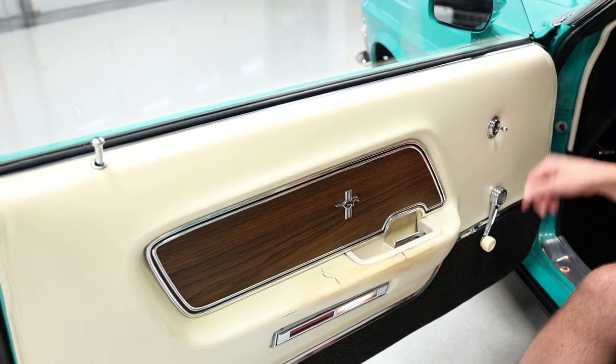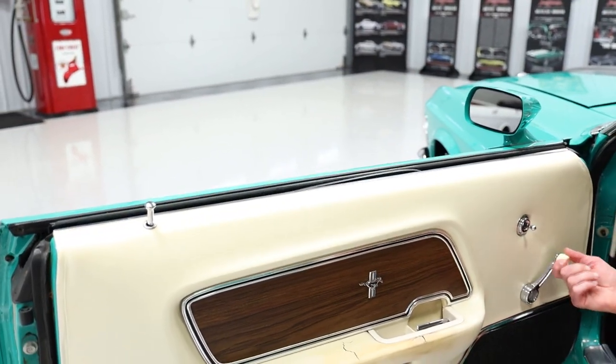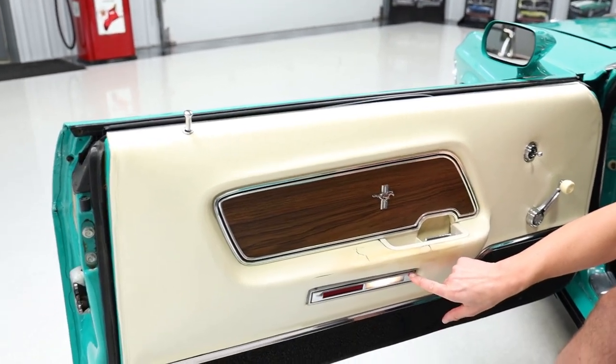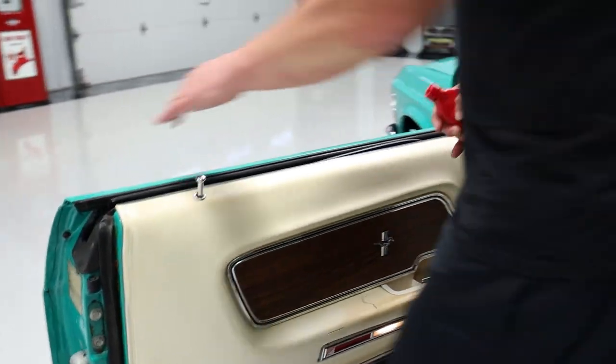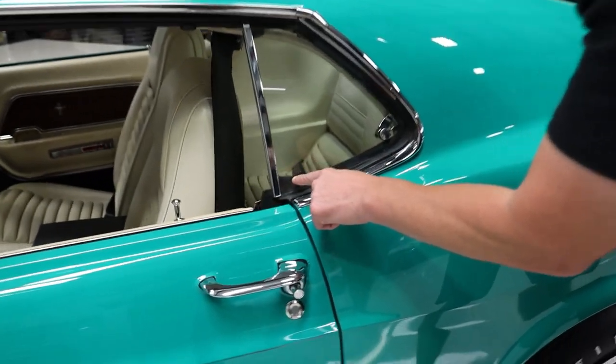But when you look at the quality of this door panel and how it fits and how everything works, this is a remote mirror, by the way. Look at how this rolls down. Look at this, it's beautiful. You can't duplicate this. Look, the lights all work. It does have some patina. Just absolutely stunning.